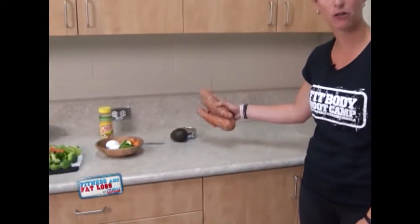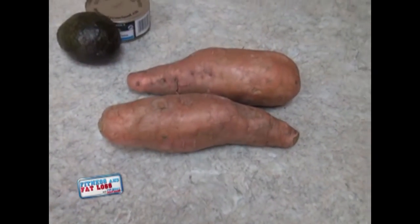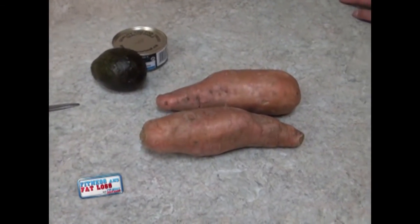So if you're having a starch, watch the portion sizes, so about what kind of fits in the cup of your hand, okay? And always whole wheat, whole grain. So if you're having, for example, sweet potatoes, try to have sweet potatoes over your white potatoes. Red potatoes actually have a better, healthier skin on them, so that's a better option than white potatoes.